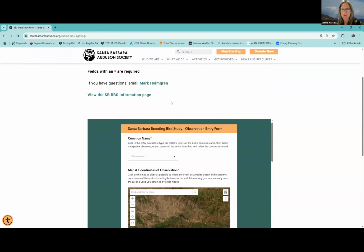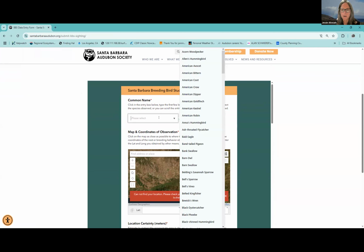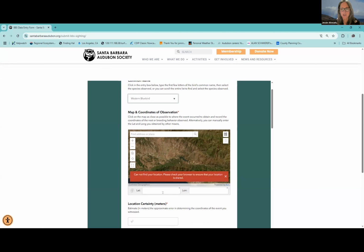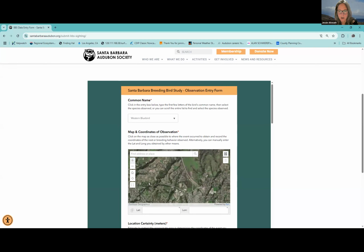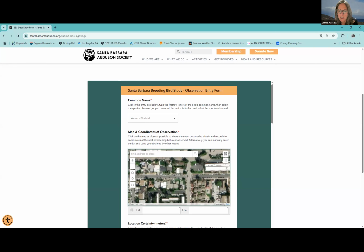And then you're faced with a form where you're going to fill out a bunch of questions. So for common name, and I'm going to do this right now for a bird that I saw in my neighborhood, you can pick it from this pull down list, or you can type. It was a Western bluebird. And now map and coordinates of observation. So you can enter your lat-long if you know it, and this is generally the way that I often do this. But if you don't know the lat-long, you can zoom along on the map until you zoom in and find it. I didn't have the lat-long queued up, so we're just going to go right into the urban neighborhood where I saw this observation.